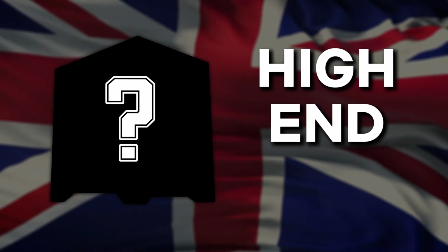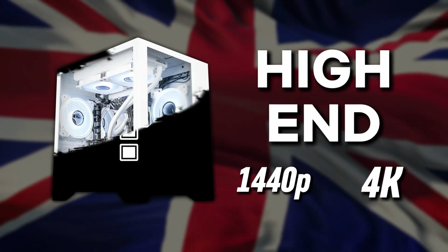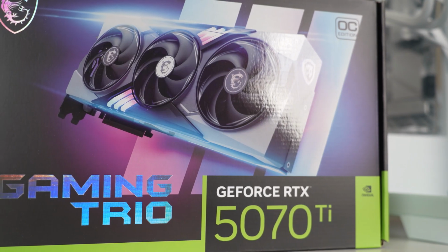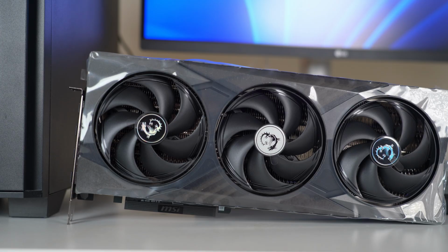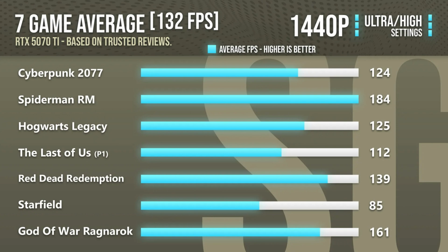Now, if you are searching for a high-end system that will be able to run any game that you want, either at 1440p or 4K resolution, but you don't want to spend over £2,000 on your next PC, then this next system is going to be the perfect one for you. This is the Scan gaming PC and it has the Nvidia RTX 5070 Ti. The 5070 Ti is one of the best graphics cards in the entire market. It has 16 gigs of VRAM, which is a very good amount for 1440p and 4K ultra gaming, which by the way, you can play at 4K 80 plus FPS on average, high to ultra settings in high demanding games, or even faster performance if you turn on the DLSS. And then you can expect well over 130 FPS on average at 1440p high to ultra settings in high demanding games.